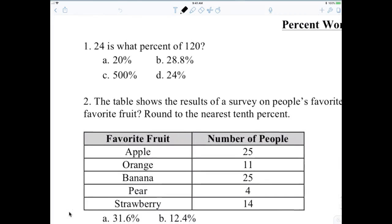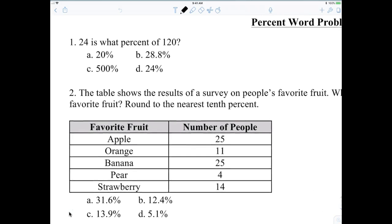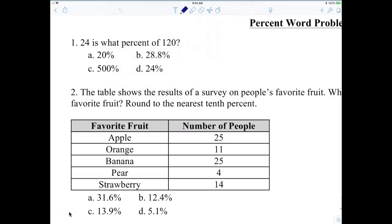Again, personally, we are heading into Algebra 1, so I want you to write it as an equation. Equations are better than proportions. The reason I'm saying that is because some of you did write it as a proportion on your test, which isn't bad. It's just smarter to write it this way.